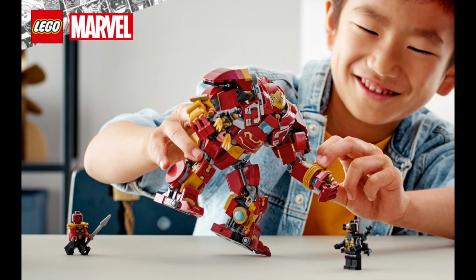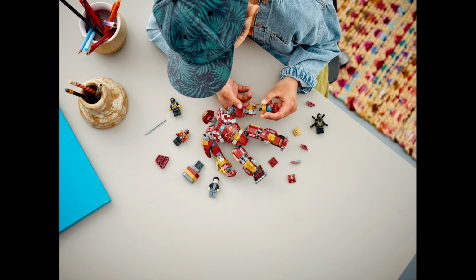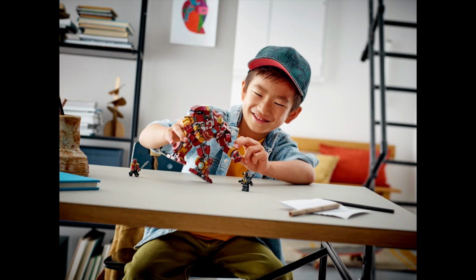The first one here is set number 76247, the Hulkbuster, The Battle for Wakanda is the name of it. Retailing for 50 euros? Huh. I don't know about that. 50 for this? The last Hulkbuster, if I remember correctly, was closer to around 35, I want to say, maybe even 30, and it was about the same scale.